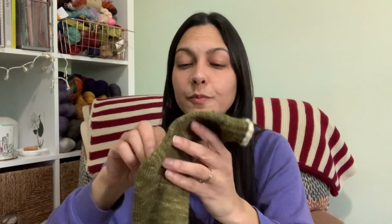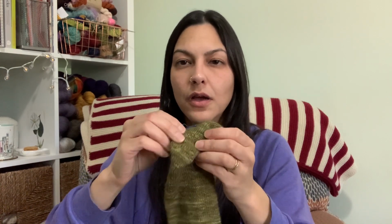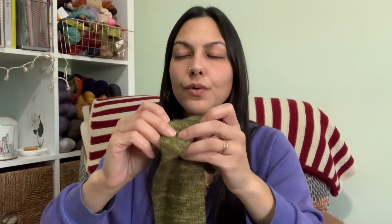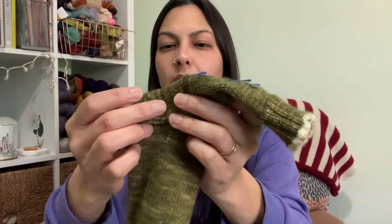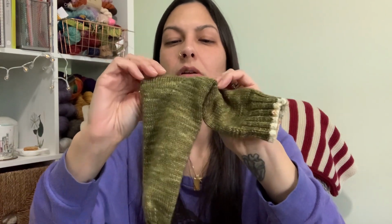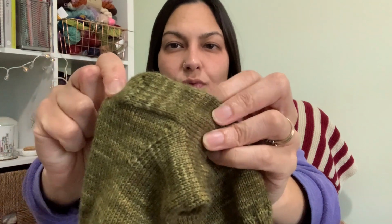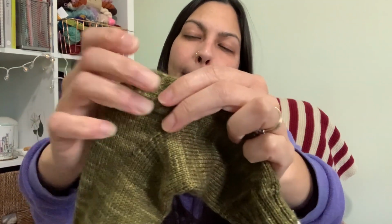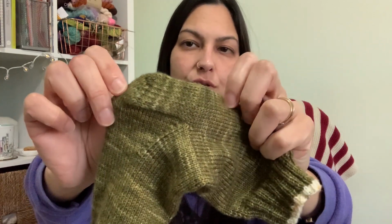Also, speaking of the heel, I did a little boo-boo there with my first row, but this is a hidden reinforced heel flap. So you'll see that it is not actually, I should have put this on. No, I think you can see it. It is a reinforced heel flap, but you can see that it doesn't have any ribbing or anything. It's all just flat.